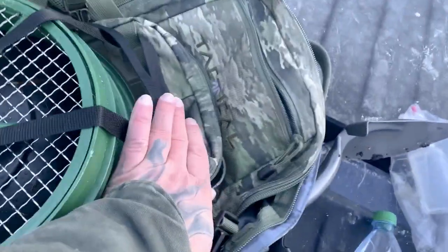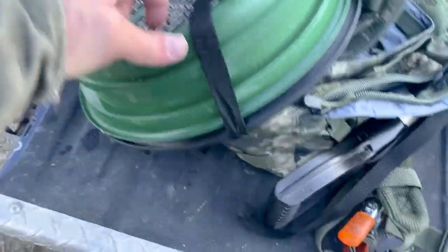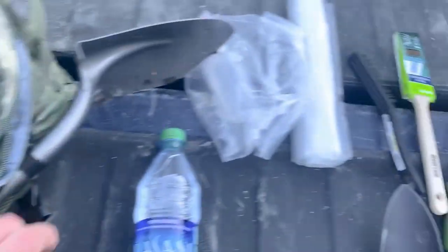Okay, so I'm going to show you what I got in my bag. I'm sure you guys already seen this. I've been using it. Got a half inch classifier and a gold pan. I'm just going to leave it on the bag. What I need to do is drill a couple holes and then I can just carabiner it right to these clips here. Make it nice and easy. So I'll start up here.